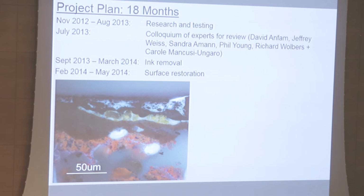And that was a really important moment for us because it really opened up the discussion. We'd been hiding a little bit because we'd been talking to individuals, but we'd never really opened this up to a group because of the level of scrutiny for this project. And it really gave us the confidence to move forward to the ink removal stage, which was effectively Rachel under a microscope, working away with her system.